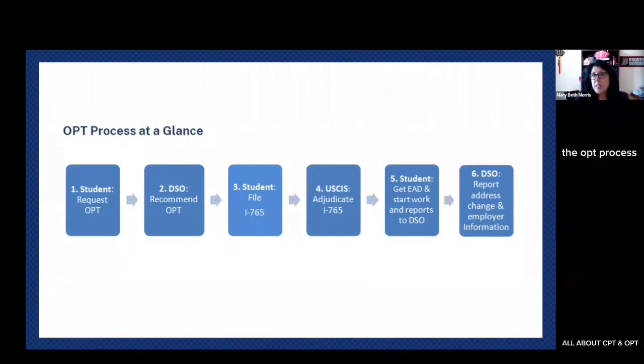So the OPT process at a glance, you're first going to request it through me. You're going to reach out to me. I, as the DSO, will recommend you for OPT. I go into your SEVIS record and put in that you would like to do OPT. I put in the date you chose to start. It'll automatically calculate the 12 months later, so you'll know what your end date would be. I give you that I-20, and then as the student, you would file the I-765.